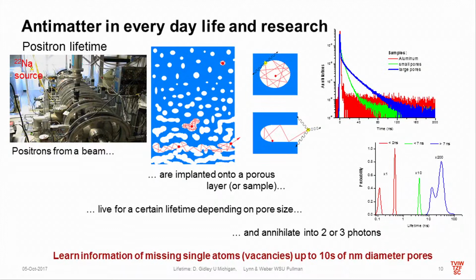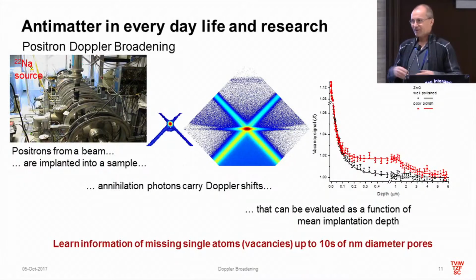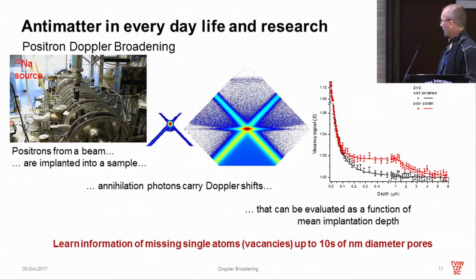Or you look at the annihilation radiation, and energy and momentum have to be conserved. So we have Doppler shifts in my little lab, and they tell me about the momentum of the electron in the system. So I know about the electronic environment near defects, near vacancies. And then again, I learn about vacancies, and I learn about properties of materials. This would be zinc oxide. And this difference here means there's a certain concentration of vacancies in that material. OK, so much for that.